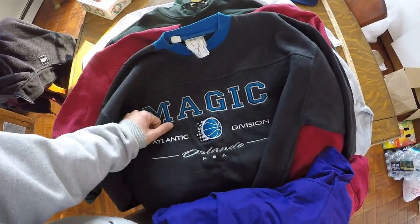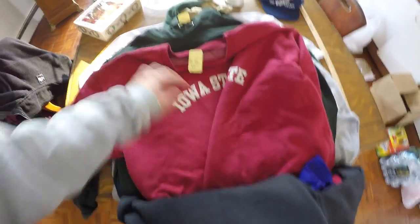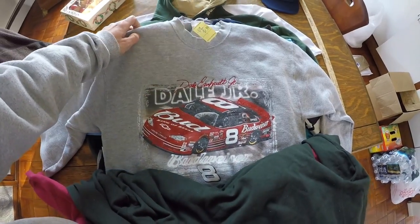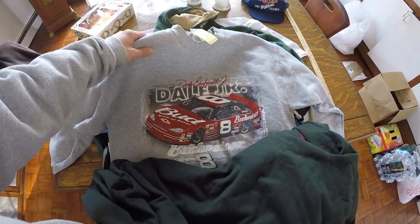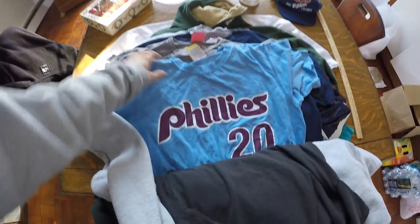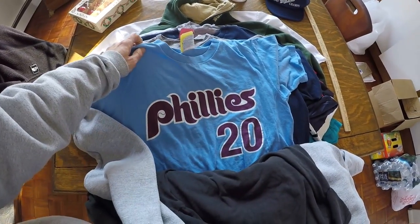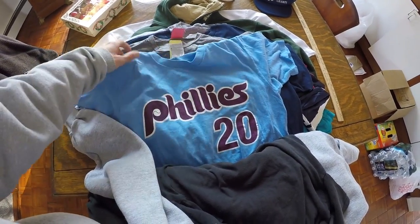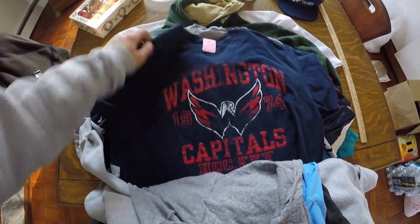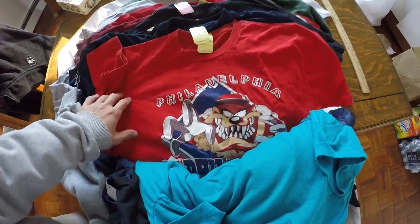It just seems to be a very well-known sweatshirt. Iowa State, Loyola College, Dale Earnhardt Jr. I believe he is retiring shortly, so this might go up in value. Pink Floyd t-shirt, Phillies, Mitchell & Ness t-shirt. This is Mike Schmidt. This is a Star Wars t-shirt, Washington Caps, some Philadelphia Phillies Taz t-shirt.